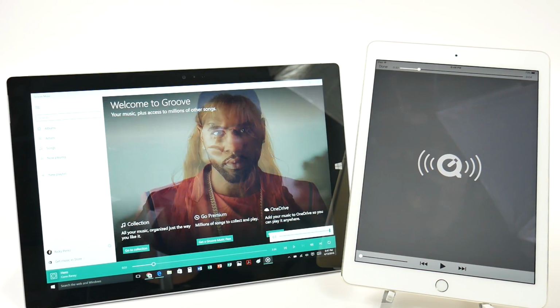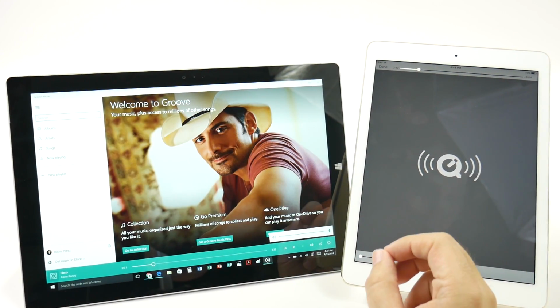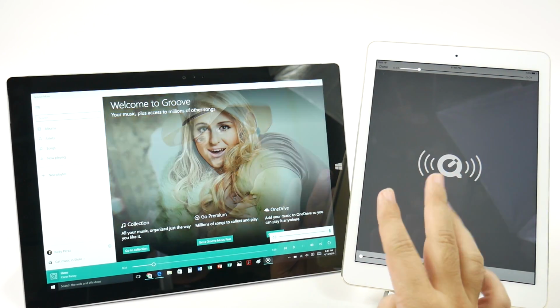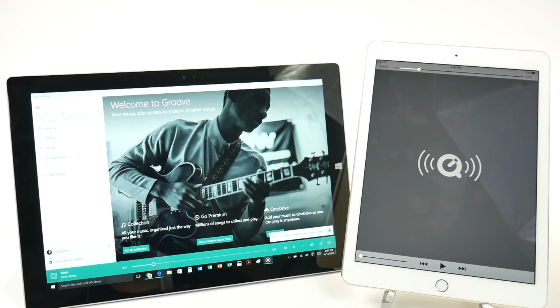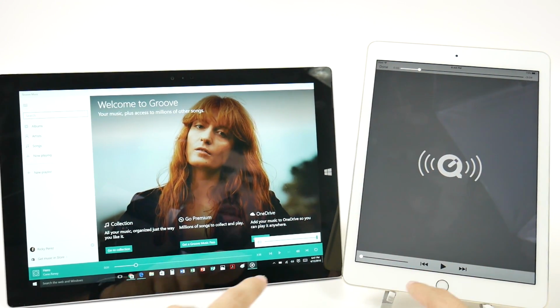Now when it comes to sound quality, the iPad does have a definite pro to it, and that is that you have speakers all around it, so that's 4 speakers as opposed to the 2 side speakers on the Surface Pro 3. So we're going to see just how well each one does by playing both songs. We'll start with the Surface and go to the iPad and then back and forth.